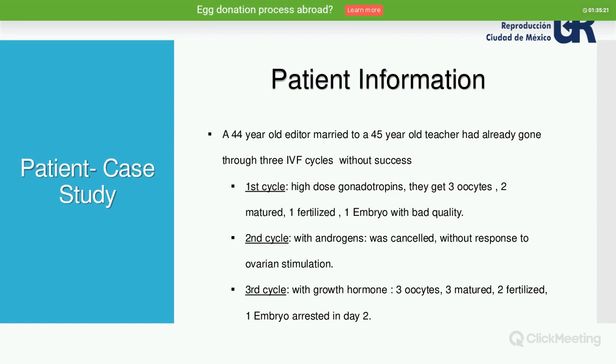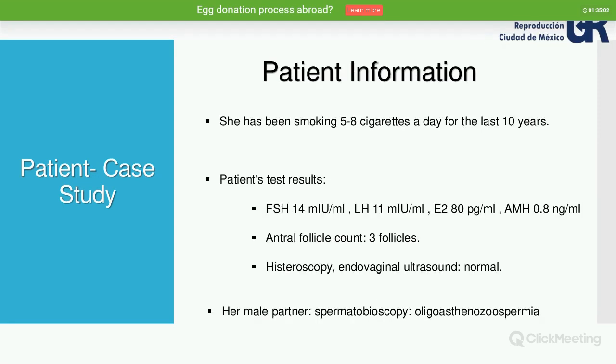In the third cycle, the ovarian stimulation was done with growth hormone, and they got 3 oocytes, 3 mature, 2 fertilized, and 1 embryo arrested in day 2. It means that the embryo stopped its development. She has been smoking 5 to 8 cigarettes a day for the last 10 years. And there are some laboratory results.